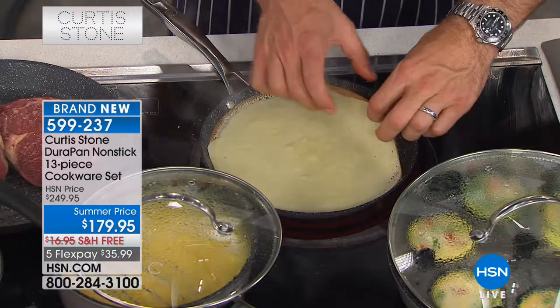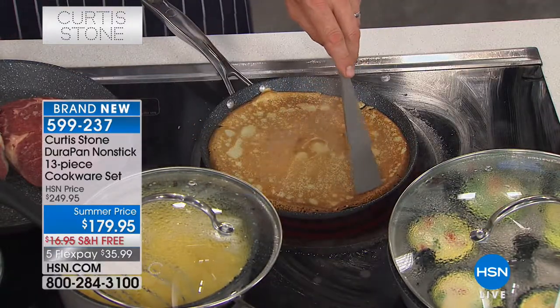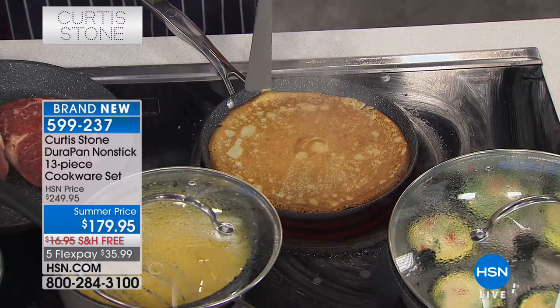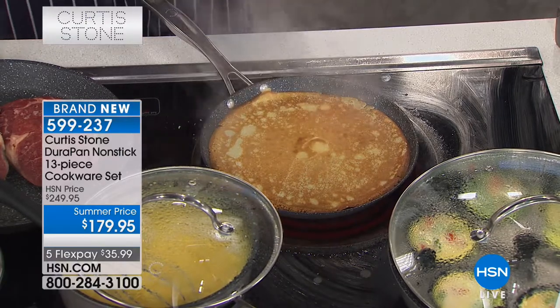Crazy. And look at this. I'm just going to lift it up with my fingers. It comes up like parchment paper. Drop it over. Notice how golden brown it is from side to side. Perfectly golden, right? The reason for that is the choice of aluminum and stainless steel married together.